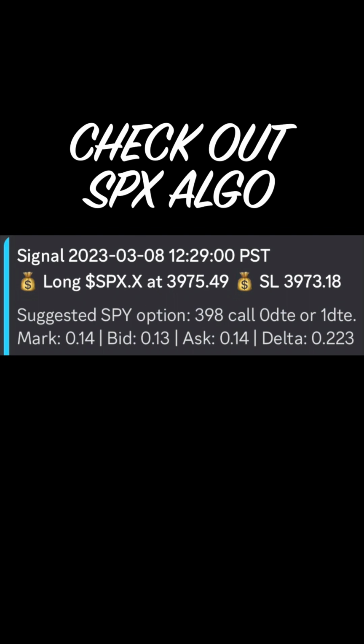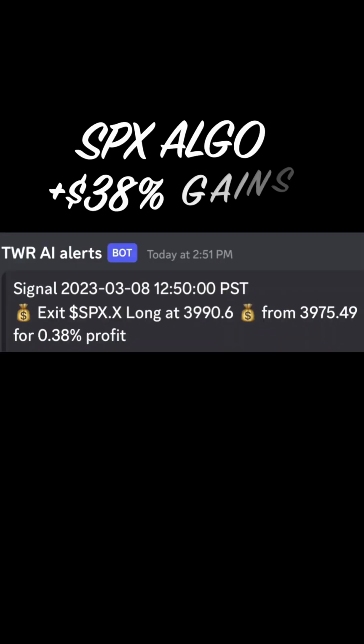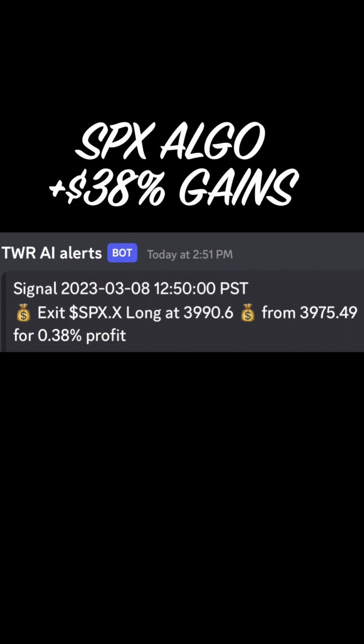And check out this one. This one pushed absolutely insane. It suggested for you to take the 398 call option, 0 DTE or 1 DTE, gives you the mark, the bid, the ask, and the delta. And then it trails the market and even gives you an exit signal. Look at this one particularly. It went for 38% gains on your contract. And this is an algo that goes all day, every day, both long and short. The market's rolling from bell to bell.